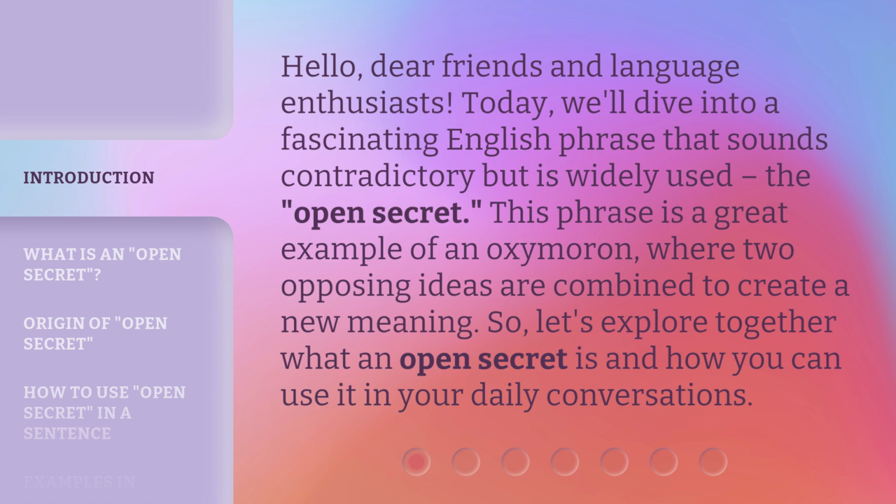Today, we'll dive into a fascinating English phrase that sounds contradictory but is widely used, the open secret. This phrase is a great example of an oxymoron, where two opposing ideas are combined to create a new meaning. So, let's explore together what an open secret is and how you can use it in your daily conversations.